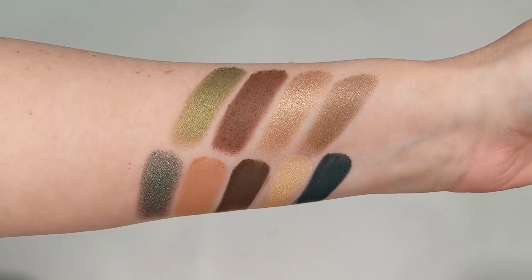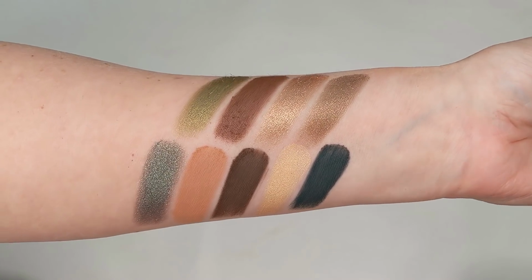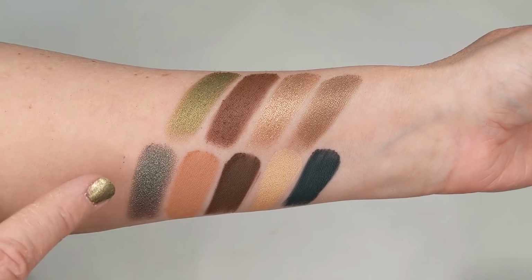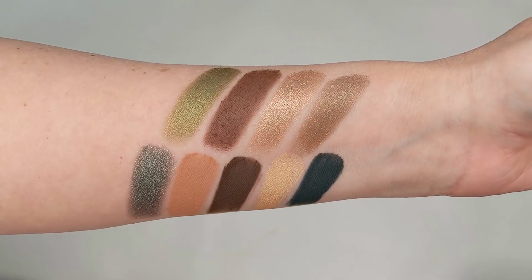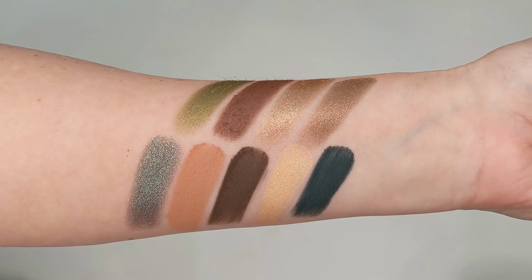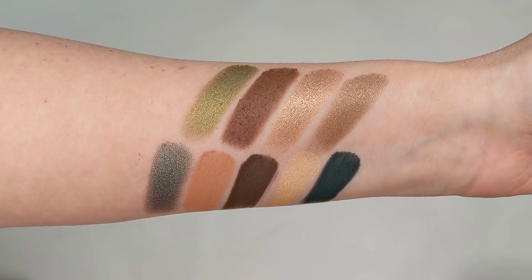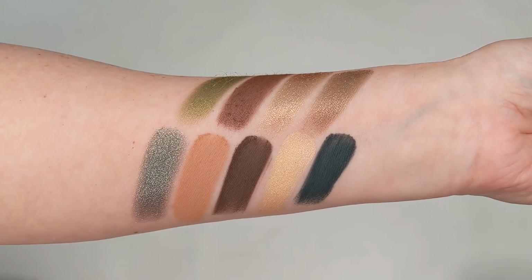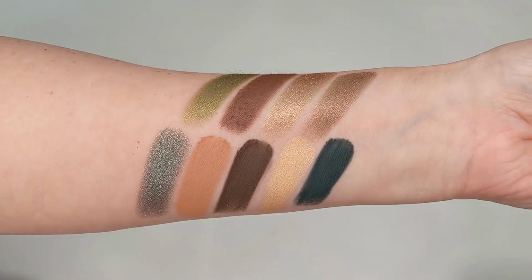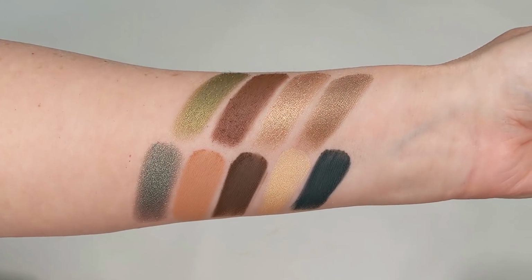All right, guys, so first up we have Ivy, and this is absolutely beautiful. There isn't a ton of green in here. You have these 2 green shimmer shades, and then you have this deeper green matte. Other than that, it's really just neutrals, but in a way, I almost like that better than if it were an all green palette, because I think you can do a lot more with this. You can do a green eye, but you can also do something neutral as well and really just mix it up. I think there's so much you could do with just this one palette.